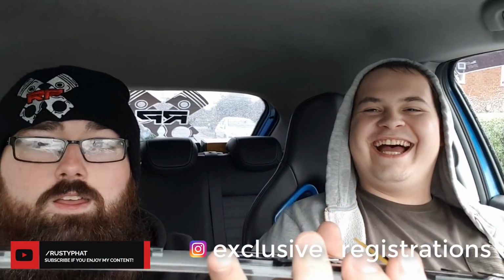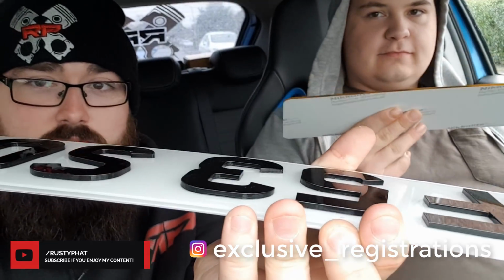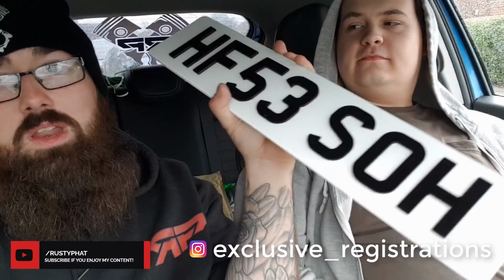I've got them on all my cars. They're so clean, as you can see from here when Jack stopped being a model. You can see the actual 4D on them. I can't really get a good angle. There we go. So they're actually 4D plates. These are road legal, so you don't have to worry about that.